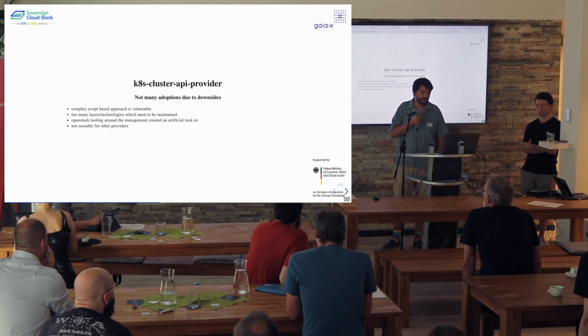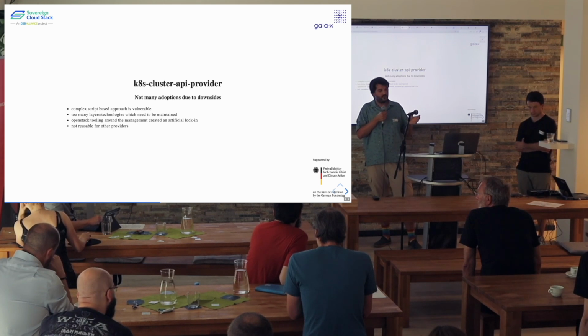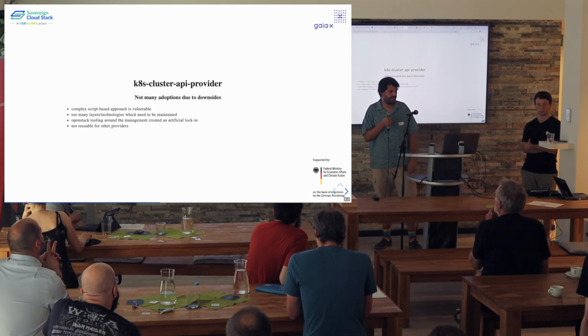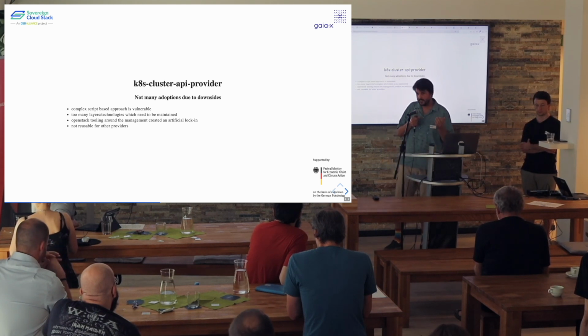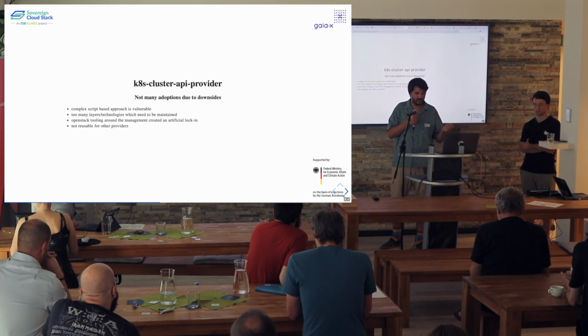And then we built many OpenStack tooling around it, which was kind of creating an artificial lock-in, which is not in the sense of SCS. And also it was not really reusable for other providers. And with that, we removed one of the key features Cluster API provides to us.